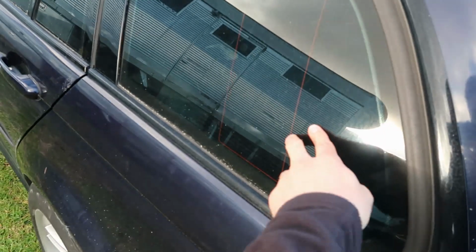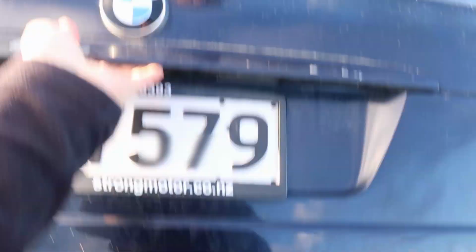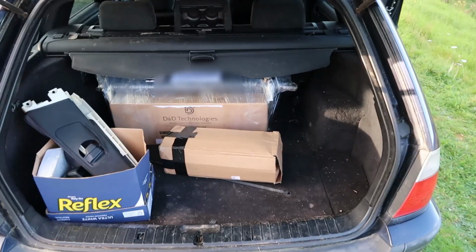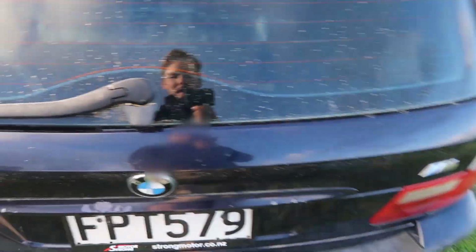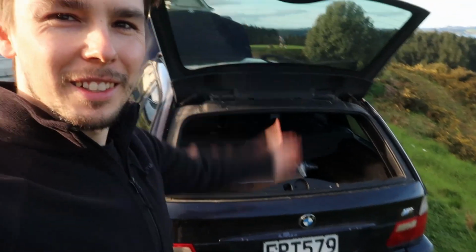Black window trim. Tints put on just before I got it from Josh. Boot. Oh, hold up. Got to give you satisfaction, so we can do the old woohoo. Open the boot. Look at the goodies. Drive shaft. And here we can open up like that. Just look at it. Wagon top.